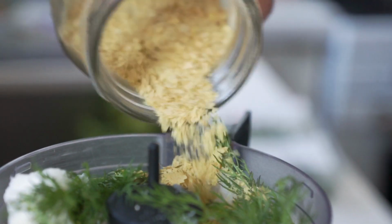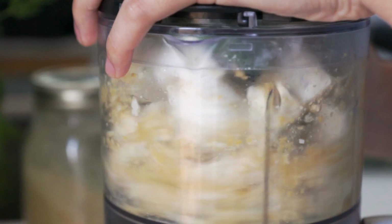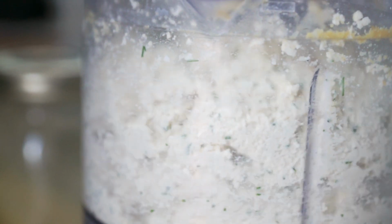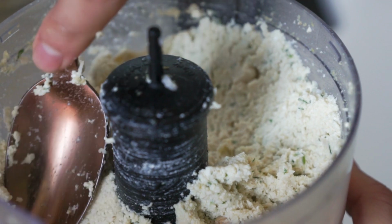And then we're just going to blend that until it's nice and smooth and like a spreadable cream cheese. If it's a little too thick, just add a little bit more of a liquid, so apple cider vinegar or water just to thin it out, or some lemon juice. If it's a little too thin, you can just add in a little bit more tofu.